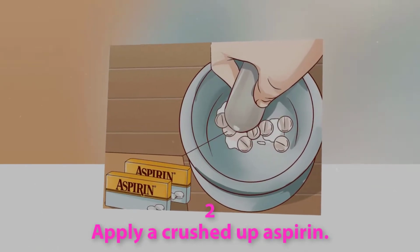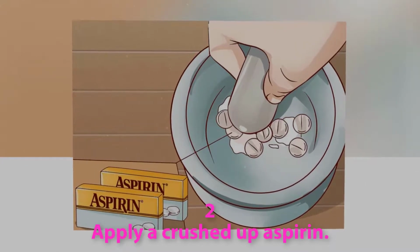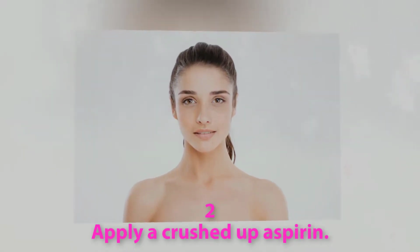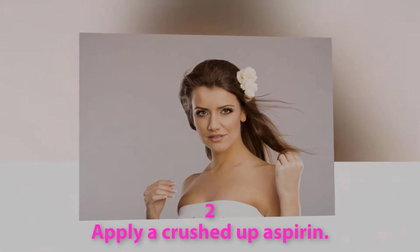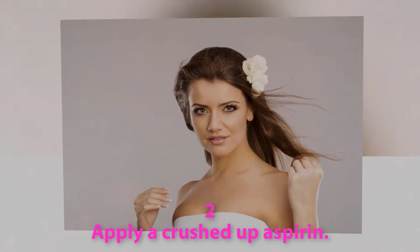2. The technical name for aspirin is acetylsalicylic acid, which is closely related to salicylic acid, a well-known and popular acne treatment. Aspirin is an anti-inflammatory which can help to reduce the size and redness of pimples, when applied topically. All you need to do is crush up an aspirin tablet and add a drop or two of water to form a paste, which can then be applied directly onto each pimple.